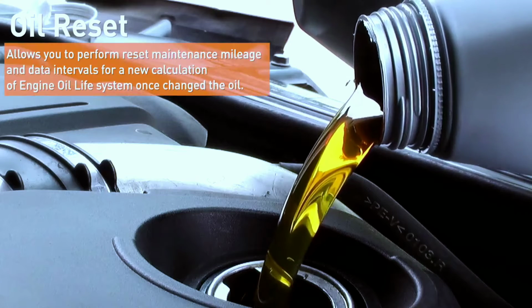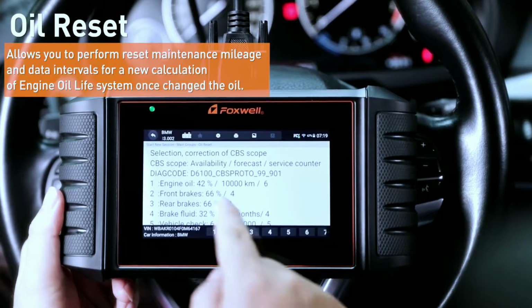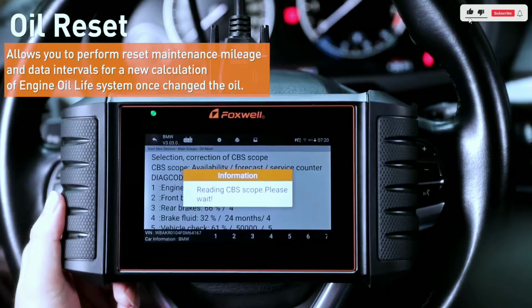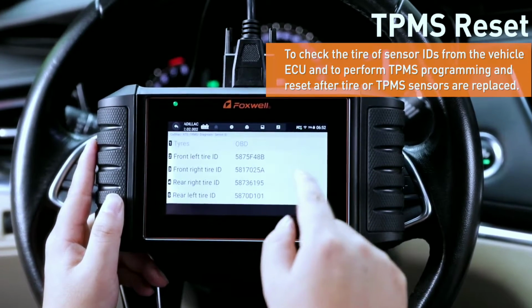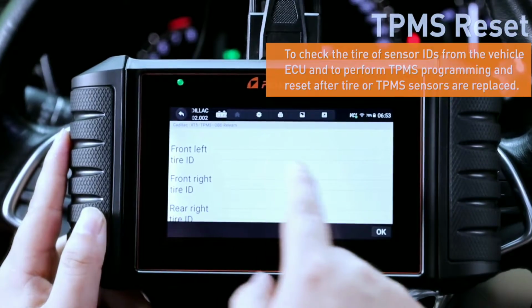But wait, there's more. The Foxwell NT726 goes beyond basic diagnostics. It comes packed with special functions like manufacturer-specific functions, for example, oil reset, EPB, service, etc. These features can save you a trip to the dealership and help you perform advanced maintenance tasks on your own.